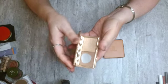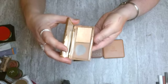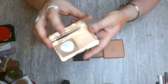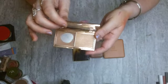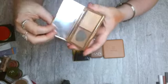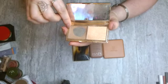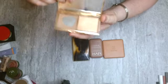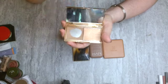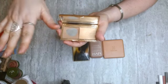So the mini, I wish that the mini was available in all skin tones. I don't know if it is, but it should be, because that's not something that should just be afforded to lighter skin tones. I like the highlight. I do use the highlighter, but I wish I could get the contour in a pan that's the entire size of this compact, because that is what I would reach for over the highlight any day of the week.